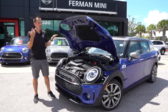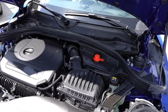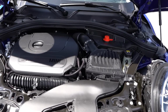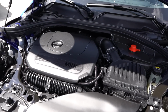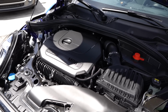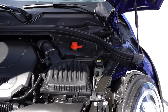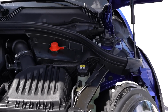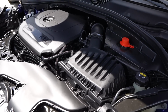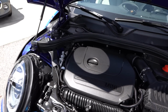All right, guys, the bonnet is popped on our Clubman S. Lots of black plastic, not a lot of room to really do much of anything. But if you're wondering, well, what about performance? That's a 2-liter inline four turbocharged engine, 189 horsepower, 207 foot-pounds of torque, 0 to 60 in 6.9 seconds with that new 7-speed DCT transmission, top speed 142 miles an hour. It weighs around 3,300 pounds. If you're wondering about fuel economy, 25 in the city, 27 on the highway.